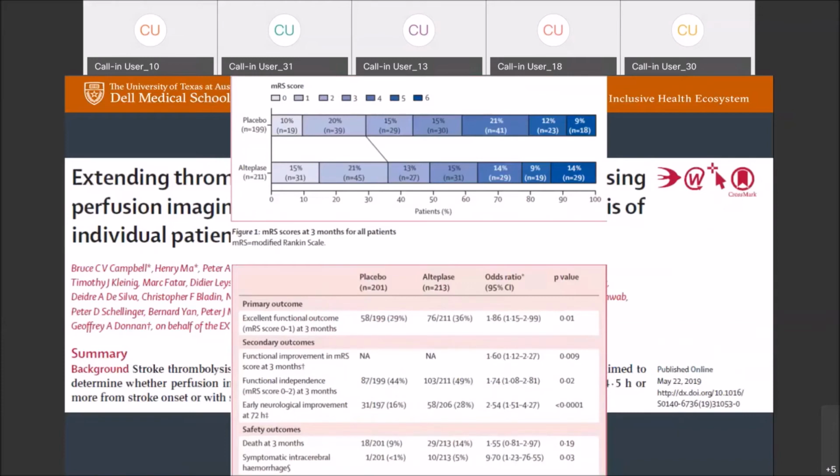The results of this analysis, when pooled, showed almost the exact same proportion of difference. Alteplase, now the columns are swapped relative to the last one. Alteplase here, 36% achieved the Rankin of 0 to 1 at 3 months versus 29%, which was statistically significant. Significant was also functional independence, that is Rankin 0 to 2. Early neurologic improvement. There was increased death and symptomatic hemorrhage was significantly increased. The increased mortality at 3 months was not significant. Symptomatic hemorrhage rate of 5%.